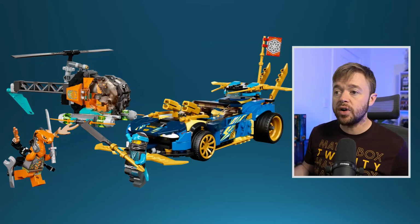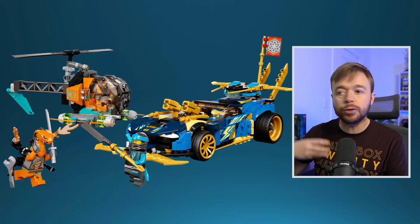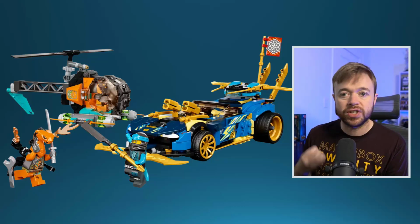It does look like a lot of fun. I like the look of this one. Again, some of the vehicles can just be fun to build, fun to play with. Here you do get two. You get the helicopter, you get the car. It adds to the scene, of course, of having a chase type scene. So I like it. I'm a fan of this one. Good value, good, you know, everything that you get inside the box.